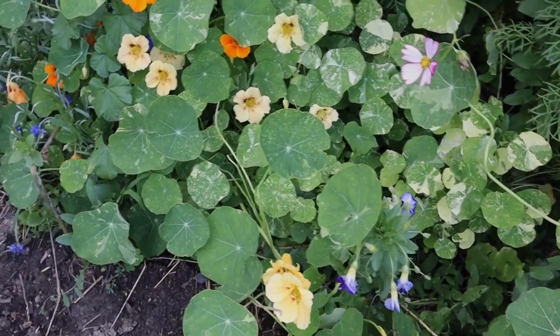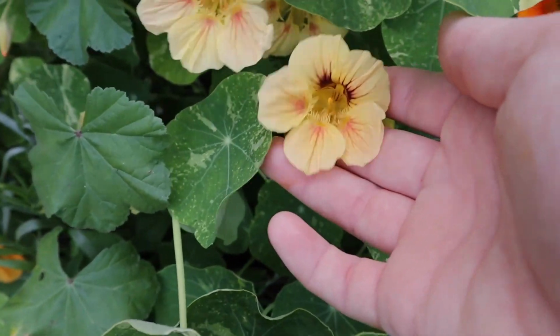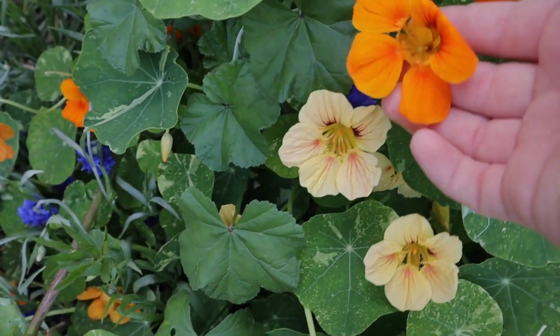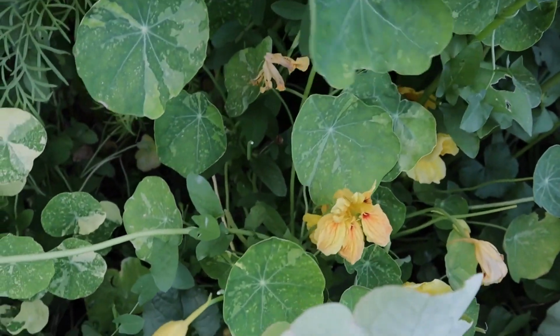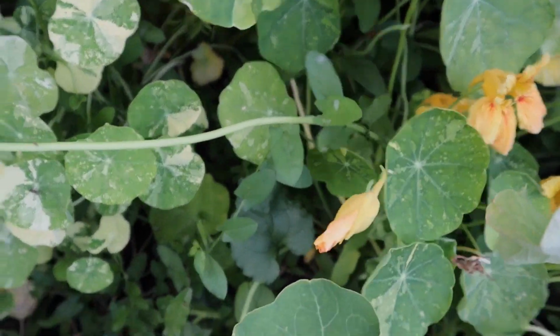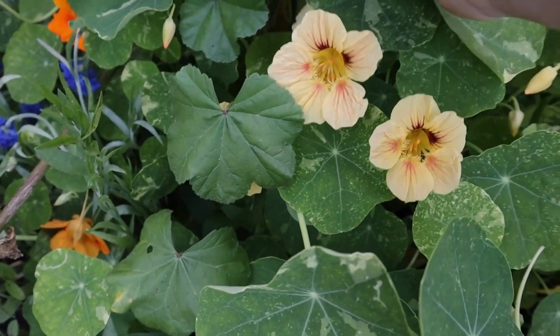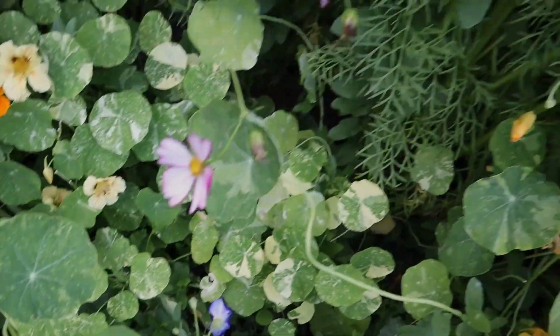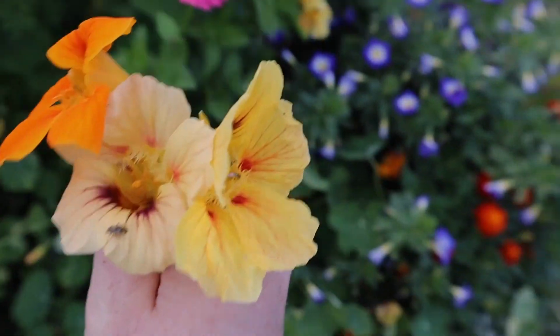It's the Alaskan Dwarf mix, but some of them came out with these beautiful creamy blush blooms. Some came out with these beautiful bright orange ones. There's this sort of lemony one, this is not the same. Let me show you some of the different colors we have, just because it seems so bizarre that these 3 completely different things are coming off the same seed packet.